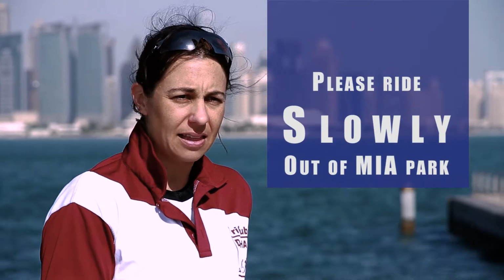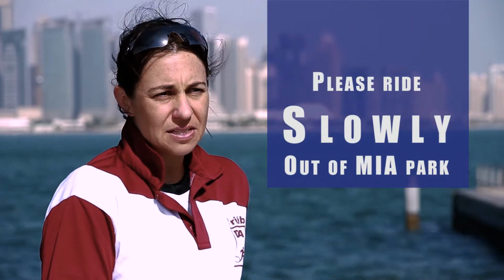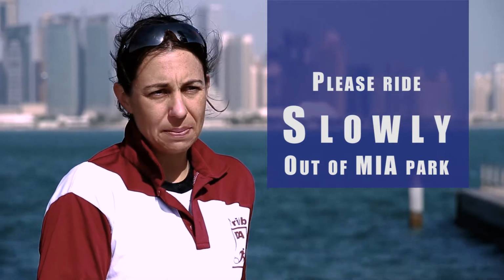Once you've passed the mount line on the bike, you can ride slowly out of the MIA Park. This is advised to be a slow zone. While we won't be policing it, we recommend that there is no passing in the MIA Park.